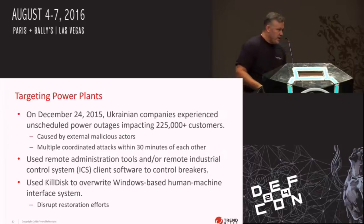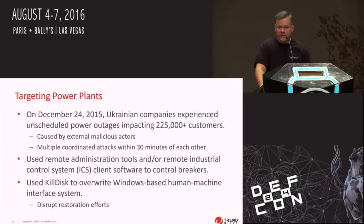They also put KillDisk malware on the Windows-based HMI systems, which basically brought them to their knees and really hurt the restoration efforts. Now, this was obviously used to destabilize the Ukraine a little bit. I don't think they've actually attributed the attack, but there is a lot of political stuff going on in that region, so you can imagine.